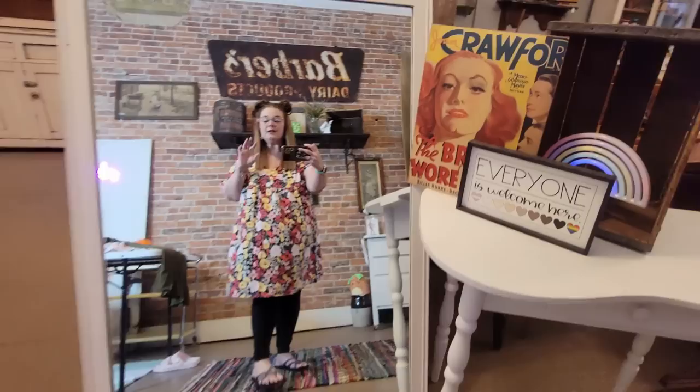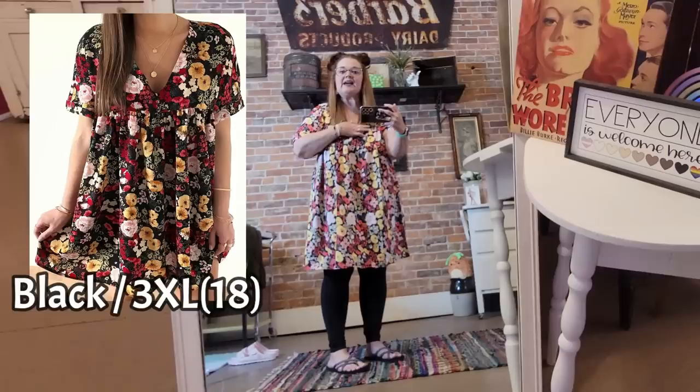This one, like I said, I am in a 14, 16. I did get this one in a 3X and it fits perfectly. It is a V-neck. I like the way that it's cut. It's got these beautiful, vibrant colors on it. I think I'm probably just going to wear this one for the rest of the day. I really, really like it.